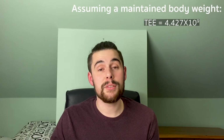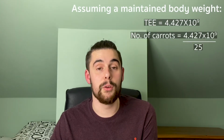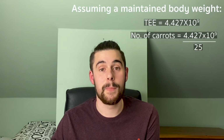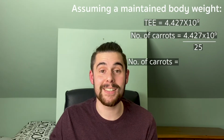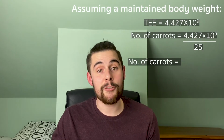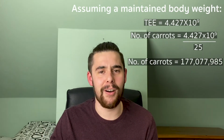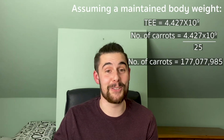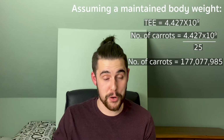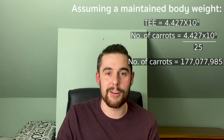So in order to find out how many carrots, we can divide the number 4.4 billion, or the number for the total energy expenditure, by 25. When we do this, we get a value for the number of carrots on Christmas Eve to be around 177,077,985 carrots. Now, Father Christmas must have a lot of money to spend that much on Rudolph's carrots, let alone the other reindeer's carrots, because they'd probably need a similar amount of carrots.